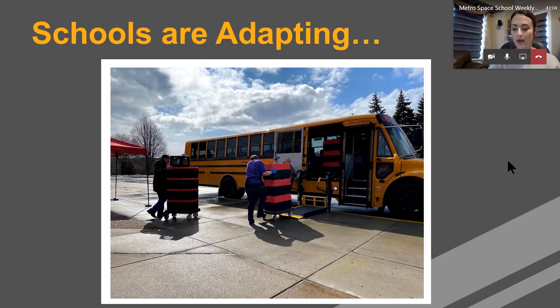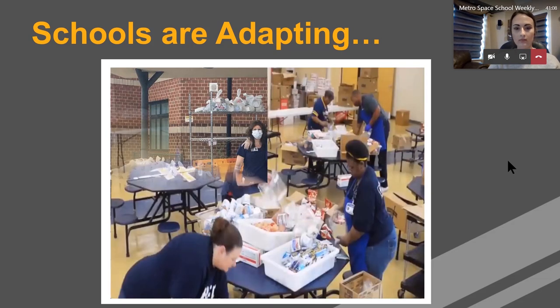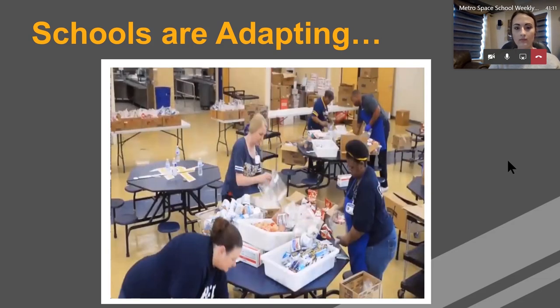Just a quick point on this. Restaurants don't have this staging area and room that schools do, so schools are allowed to spread out and plan all these meals. Yep. Restaurants don't have that luxury. They need to do it in a smaller footprint. Back to you, Rich.